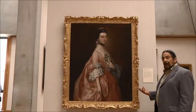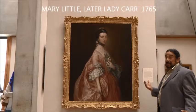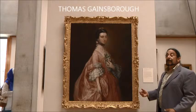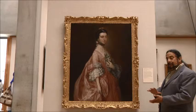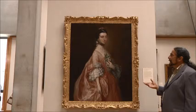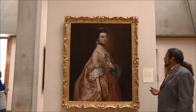In this entire museum, this is my favorite portrait that I've seen in this place. They're all wonderful, but this, to me, is very genteel, very beautiful, wonderfully rendered, and she has great personality on her face, and jewelry, and everything that you can expect. And of course, it's Mary Little, who later became Lady Clark, and it's by Thomas Gainsborough.